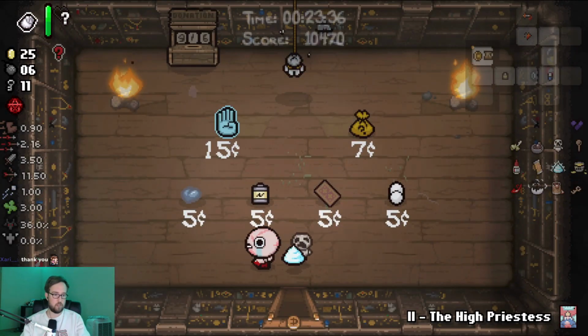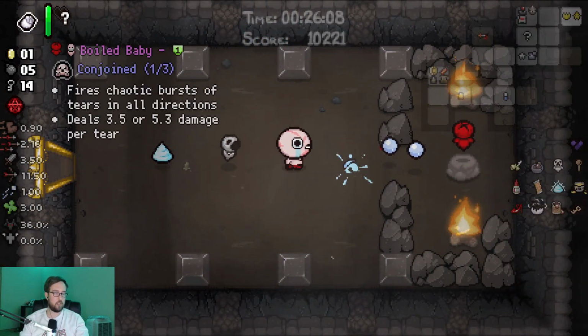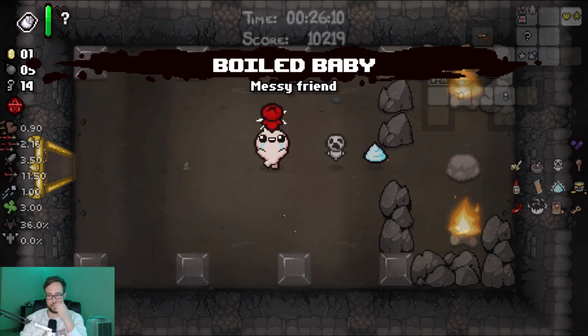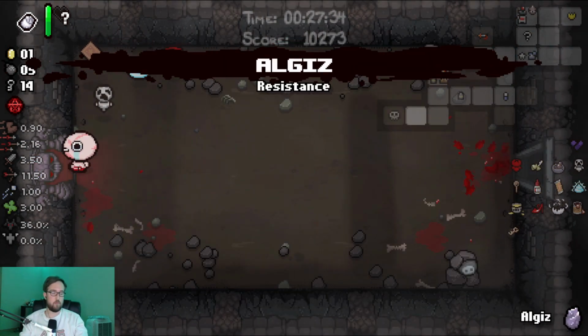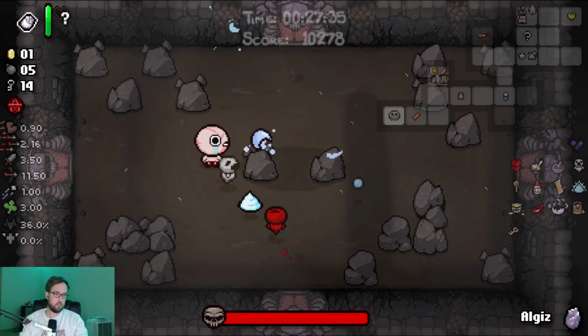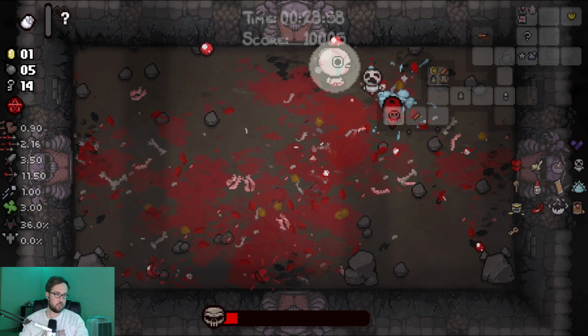In the shop, we find useless space use item number 1337. Boiled Baby is 2 out of 3 conjoined and actually provides a bit of damage to enemies that get close to us, which is not unlikely with Unicorn Stomp and Mom's Heal. And Algiz with its 20 seconds of invincibility provides an insane synergy with Mom's Heals and its contact damage, which I actually decided to use immediately.